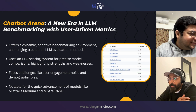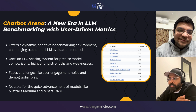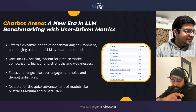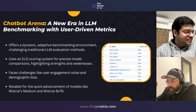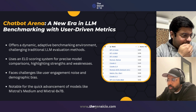Okay. Next update is that Hugging Face manages an LLM benchmarking scoring system, the Elo scoring system. It just caught my eye, and I'll probably take only 10 seconds on this. Please look at the charts and look at where Mistral Medium is. Look at the scores. It is a lot closer to GPT-4.